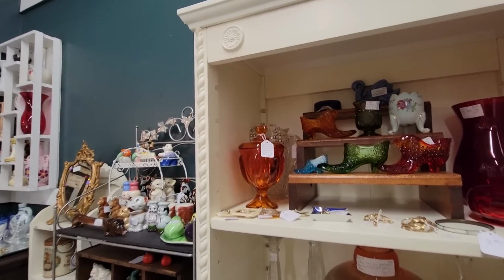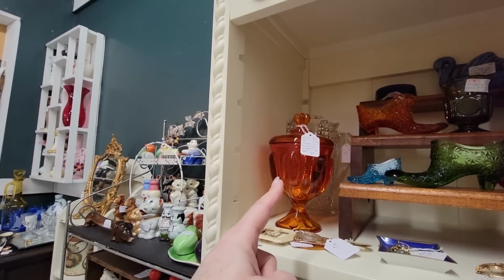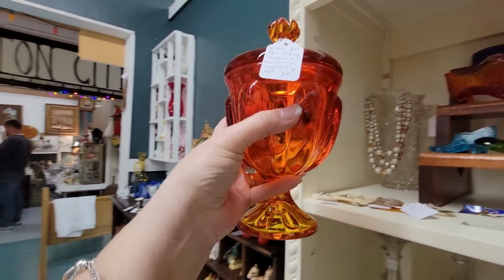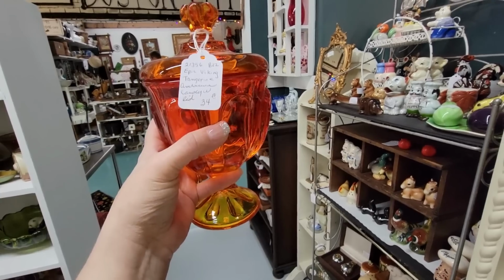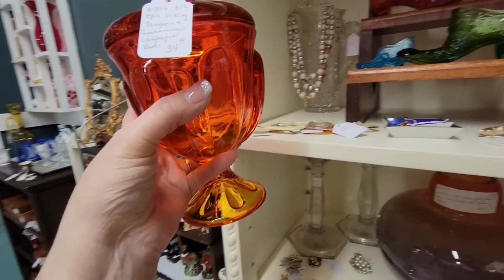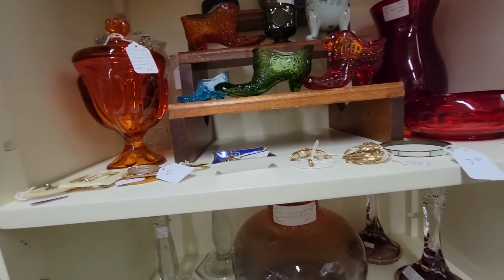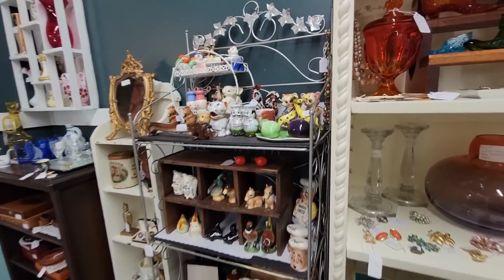Oh snap, we got the tangerine Viking compote. I don't have this one, Mark. I gotta show. I've been schooling Mark because I'm wanting one of each color. Do I not? No, I have the red. I have the blue, but I need a lid. I have the green. And gosh darn it. $34 is not a bad price. But I'm gonna wait. I've gotten a lot for myself this week. I've gotta hold off. Can't be buying everything.